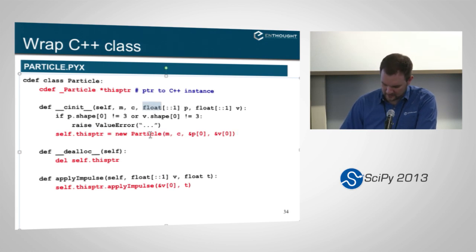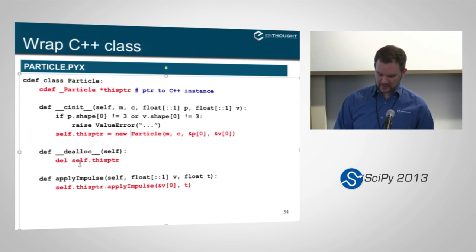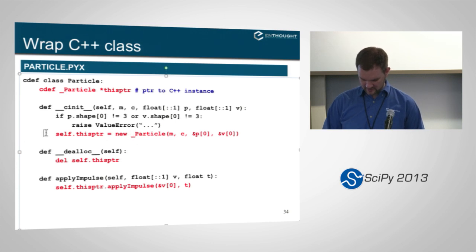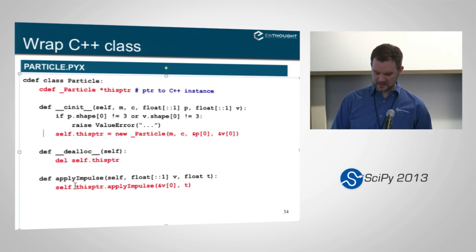We'll go into what these float ones are in just a little bit, but it's just like an array. We assign that to our thisptr pointer. __dealloc__ deletes our thisptr pointer, and underneath the covers that generates code that says literally delete self.thisptr inside of the C++ file. And lastly, here's apply_impulse. We just pass that call directly through to self.thisptr.apply_impulse. Even though thisptr is a pointer to a Particle object, you still use dot notation. Cython generates the arrow for you in the generated code. Okay.